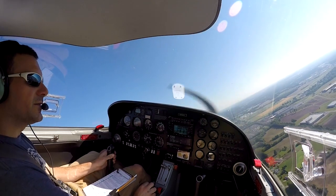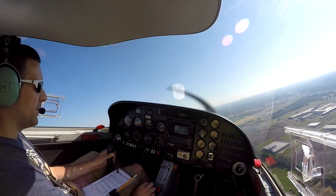Newark Heath traffic, Diamond 4 Kilo Charlie's entering the left downwind, runway 27. Newark Heath.